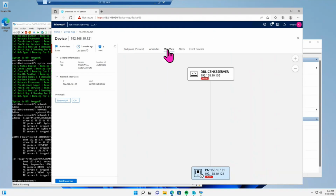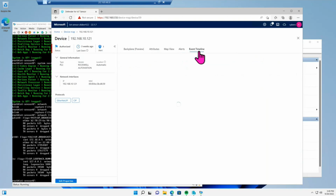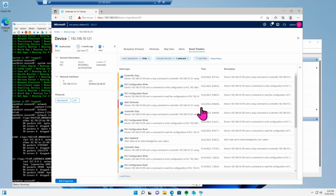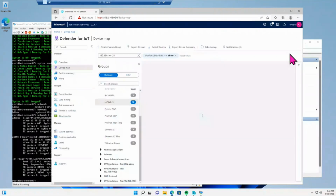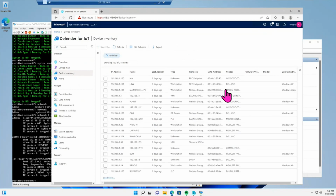You get to see some other information. You get to see the actual map view that I was looking at, if there's any alerts related to it. And then you also get to see the timeline of those alerts. We'll dig into some of these alerts in a little bit, but I just wanted to show you what kind of information you can get from the very beginning, from getting to that device map. You can also see that device inventory in this format, so you can take a look at it in table format.